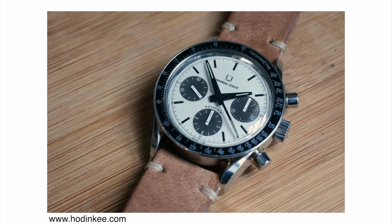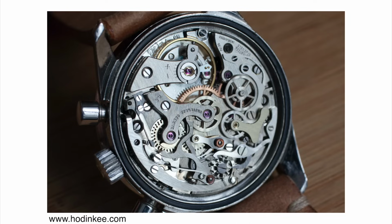Now, 2 things are important to keep in mind. Number 1, Universal Genève is a very important watch company. They were huge in 1940s, 50s, and 60s. They were frequently compared to the likes of Omega and Rolex. There are quite a few iconic chronograph watches and iconic moon phase watches that Universal Genève has produced over the years. In 1970s, when the quartz crisis really hit, they couldn't survive and they had to go under. Since then, the ownership of this brand has changed hands a few times and Hong Kong Holdings brand has acquired it, I think in 1989.